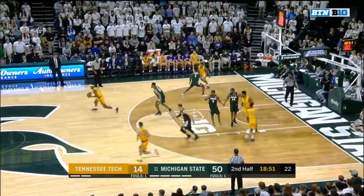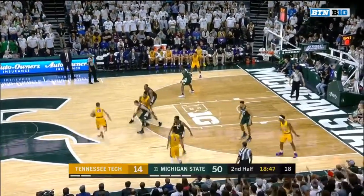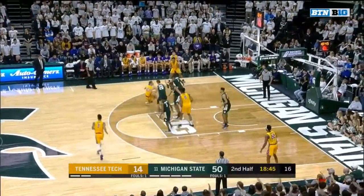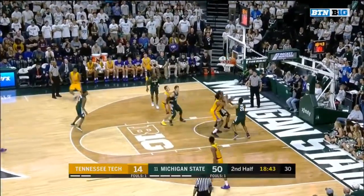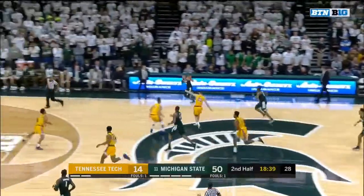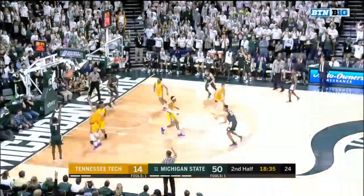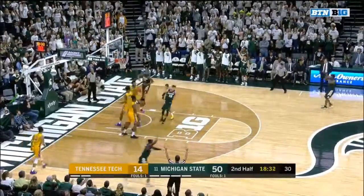Tech, they haven't scored since the 7:39 mark of the first half. Yeah, they just can't get anything easy. They're not forcing a lot of misses to be able to get out on the break, and they don't seem to want to try to push the ball that much. And the rims aren't being very kind here at the Breslin Center. Langford, yes.